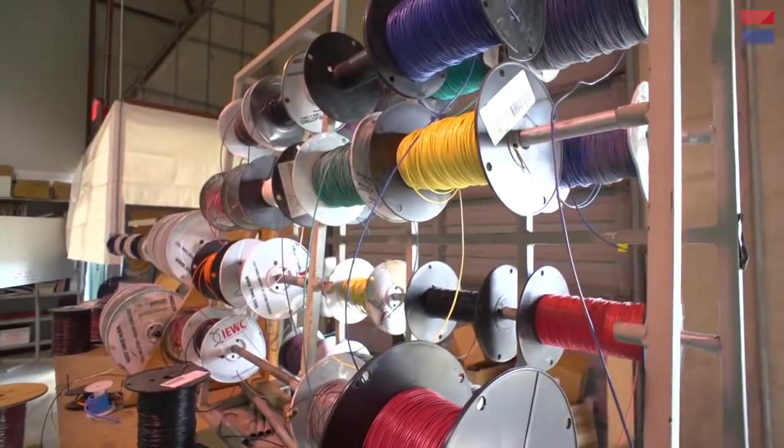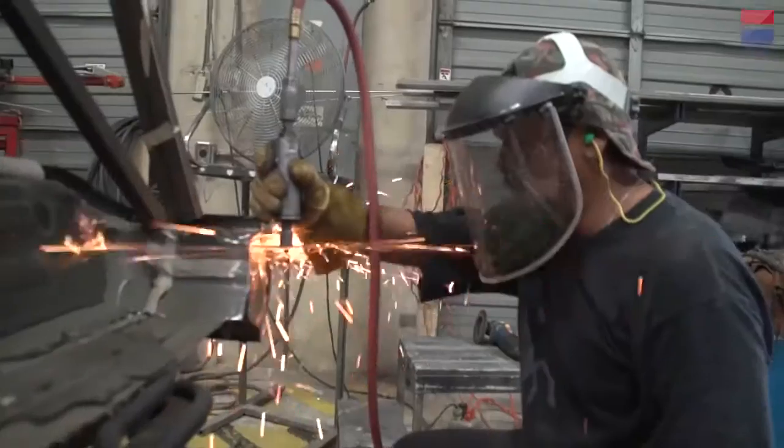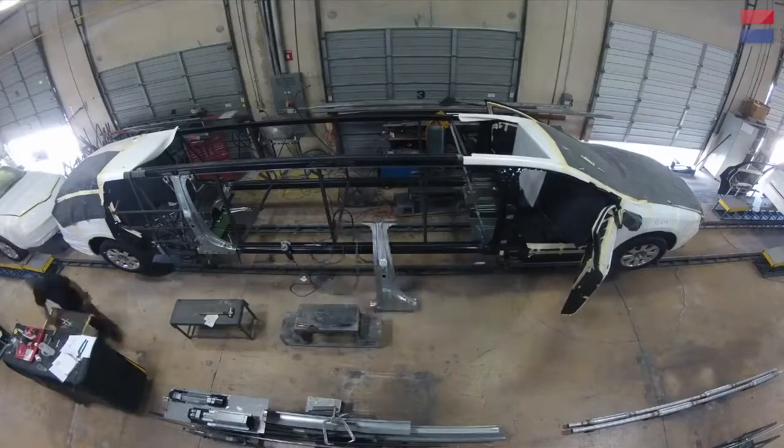800 pounds of steel, 4,000 feet of wire, over 355 new electronic components, 45 elite technicians and mechanics working 1,080 hours. That's what you need when you go from this to this.